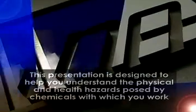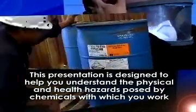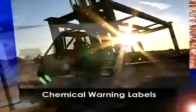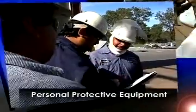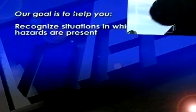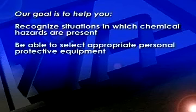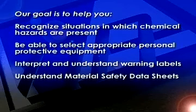This presentation is designed to help you understand the physical and health hazards posed by chemicals with which you work. In the next few minutes, you'll learn about chemical warning labels, material safety data sheets, and personal protective equipment. Our goal is to help you recognize situations in which chemical hazards are present, be able to select appropriate personal protective equipment, interpret and understand warning labels, and understand material safety data sheets.